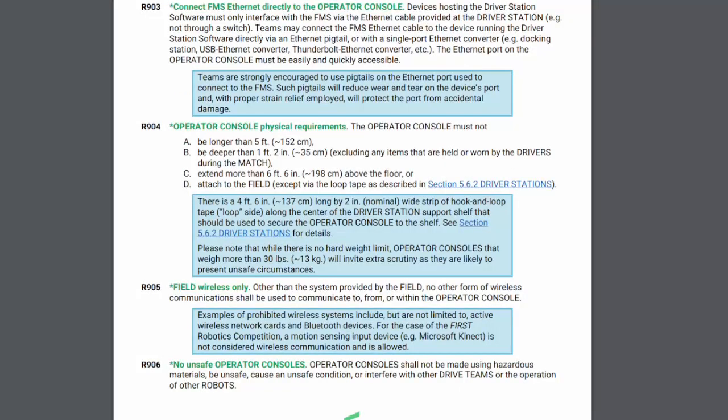Blue box. There is a 4 foot 6 inch long by 2 inch wide strip of hook and loop tape, loop side, along the center of the driver station support shelf that should be used to secure the operator console to the shelf. See section 5.6.2 driver stations for details. Please note that while there is no hard limit on weight, operator consoles that weigh more than 30 pounds will invite extra scrutiny as they are likely to present unsafe circumstances.